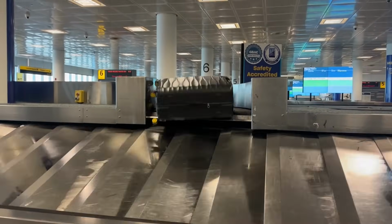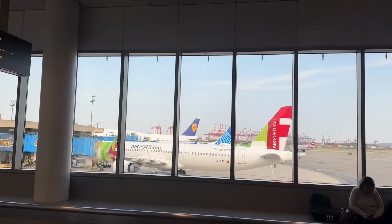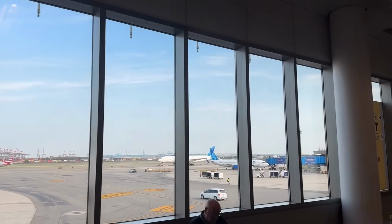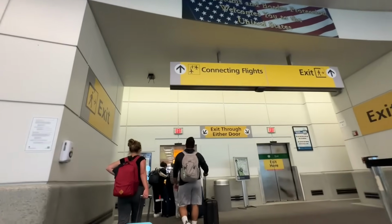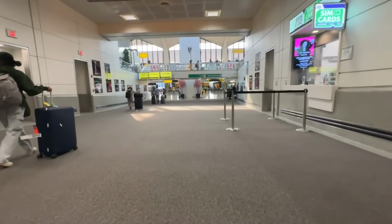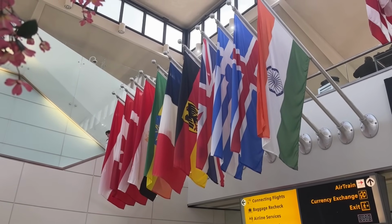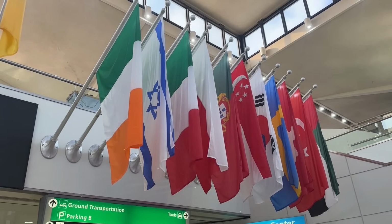Finally, after about 15 minutes, the bags started coming out and I was able to grab my bag and make my way out towards the rest of the terminal. One more view out that great window looking out at the ramp and the New York skyline before we make our way out the doors and into the main entrance of Terminal B. Upon exit from immigration, we come across these flags, a flag representing each country that you can fly to with nonstop service from Newark Airport.